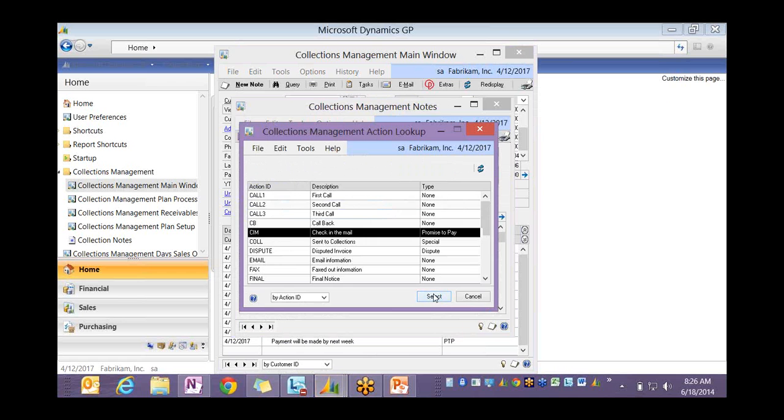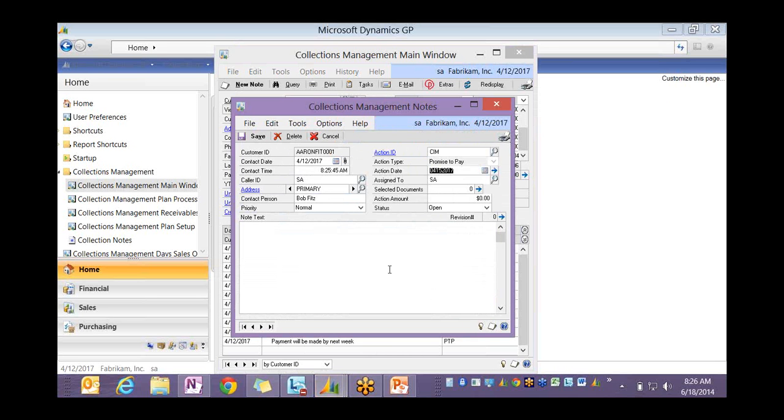So for this one, we'll see that Bob's told us that the check is in the mail. Please bear in mind, I forgot to mention, we are in the Fabricam data, so it looks like we're trying to collect from the future. Just be warned if it looks a little strange to you. You'll notice that when I chose check in the mail, the action type populated to promise to pay.